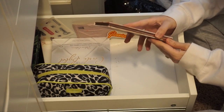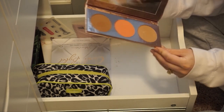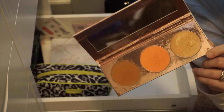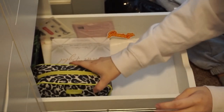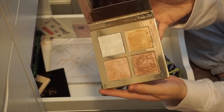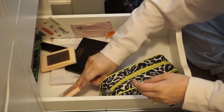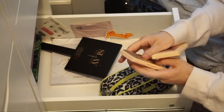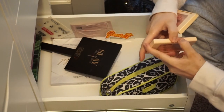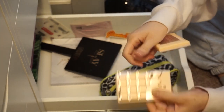I have another Hypno, I think this is, Perfect Face palette. I'm gonna get rid of this. I have another one that I like better. Makeup Revolution, another highlighting palette. Don't need this one. Gotta get rid of it. I have a lot of these random mini chocolate bar palettes. Don't ask me why. I have these highlighters. These are gaudy. I'm gonna get rid of those.